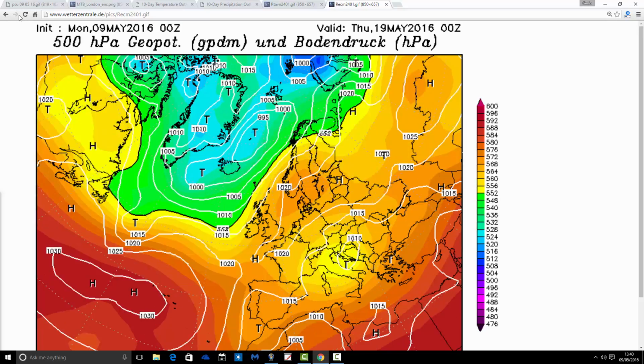However, this ridge does exert its influence through next week from the Azores high, so it does turn quite settled really as we go through next week, and we end up on day 10, which is Thursday the 19th of May, with quite a lot of high pressure through the country.